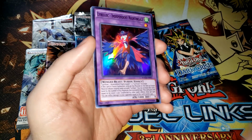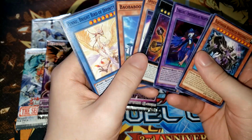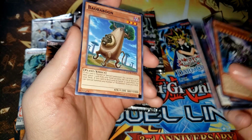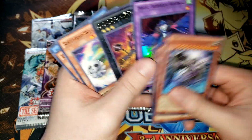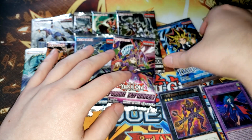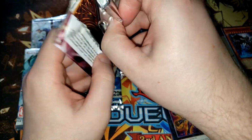Hey, a card that was responsible, sort of, for an FTK. Maybe it was more the fault of the other card that was copying. Oh, Bow Baboon. What a great card. You guys remember when I used to play like 3 of us in every single deck back when I was playing Diagram and Zodiac Barrage in like every deck? Man, that was a crazy card. That card's actually really neat. Go through Fusion Enforcers. Lots of good stuff in here.